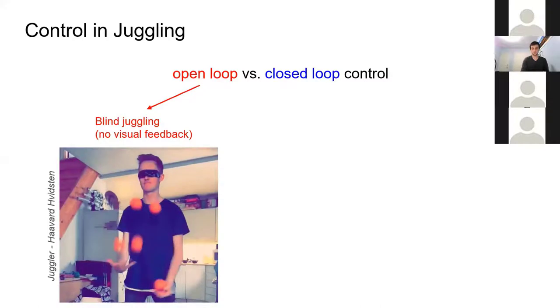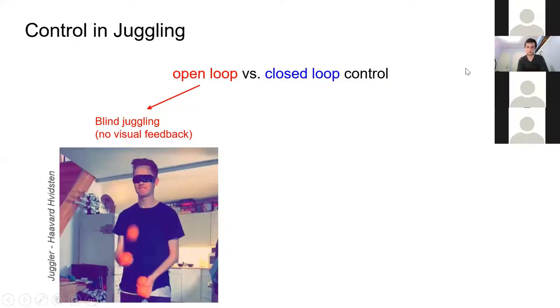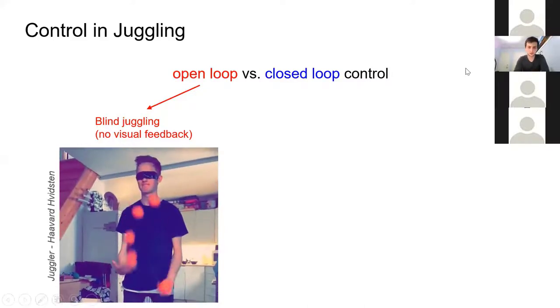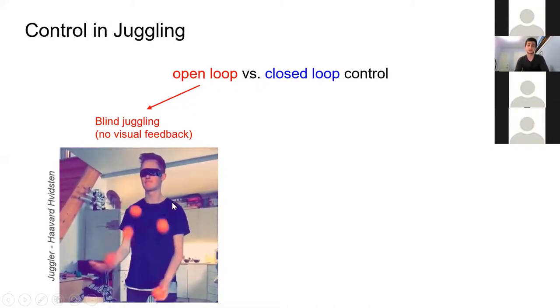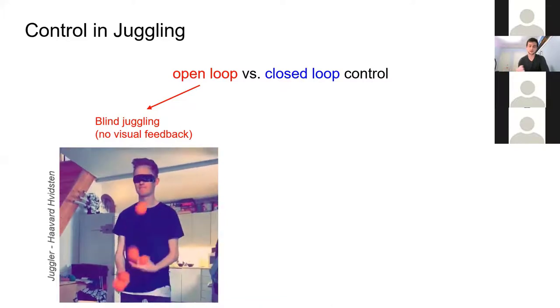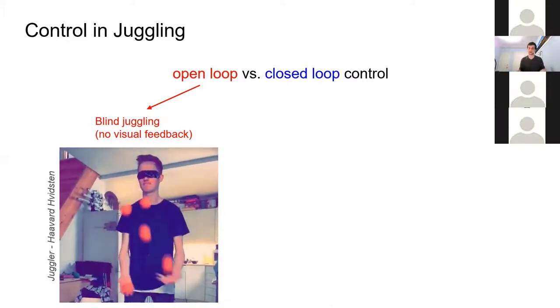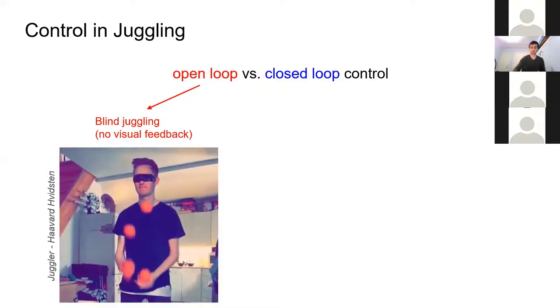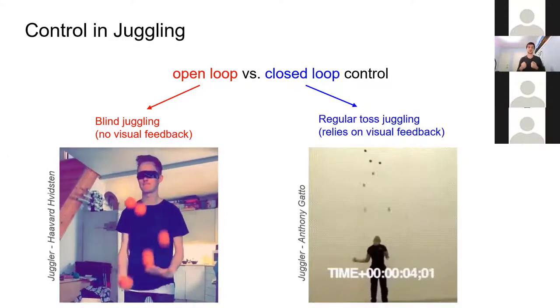So in open loop control systems, the juggler is restricted to wearing a blindfold while they perform the patterns. So what we're watching right here is a quick video of the current world record for 5-ball blindfolded juggling. And as you can see, it doesn't last very long because juggling with the blindfold is very difficult. Here, the juggler is required to establish a consistent rhythm with their arms, wrists, and hands and just hope everything falls into place. However, as you might expect, when the blindfold comes off, juggling becomes a lot easier.